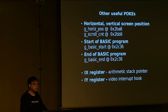And if you intend to use assembly, you have to take care about the IX register. This is solely used as a stack pointer for the floating point calculator. So if you want to use any ROM routines in your assembly program, you have to take care not to modify that. Same goes for the IY register. This is used as an interrupt hook. So if you point it to your own assembly routine, it will get executed 50 times per second just after the screen has been refreshed by the video driver.